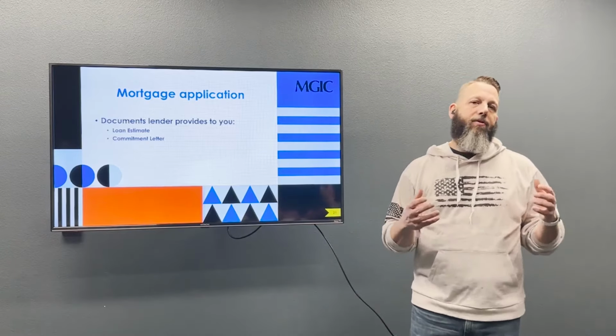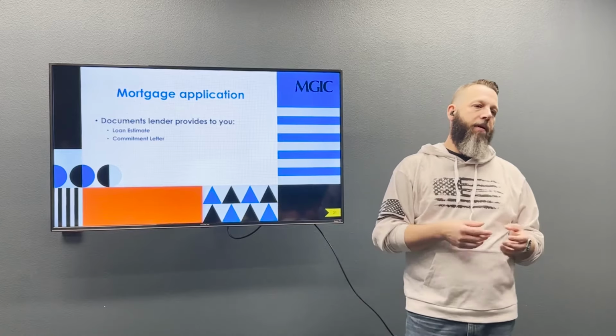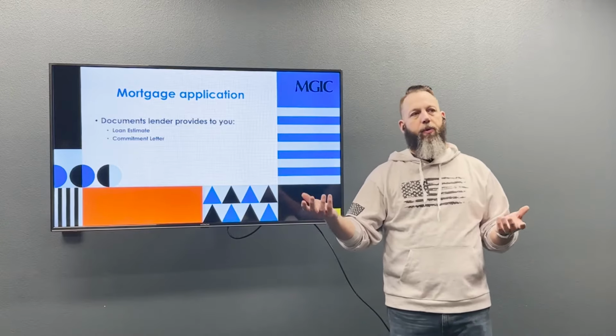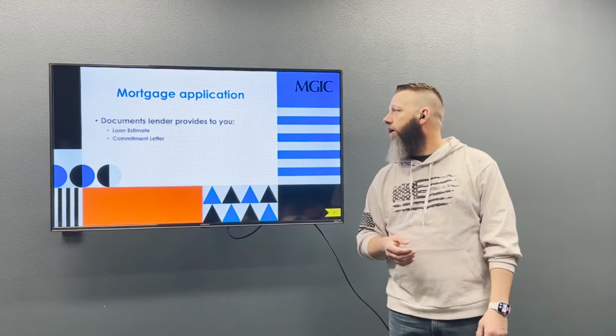Some of the things that have some room for movement would be the appraisal fee. If I said it was going to be $700 and the appraiser comes back and charges $800, we would send you a notification of change, and then that fee would go up $100.